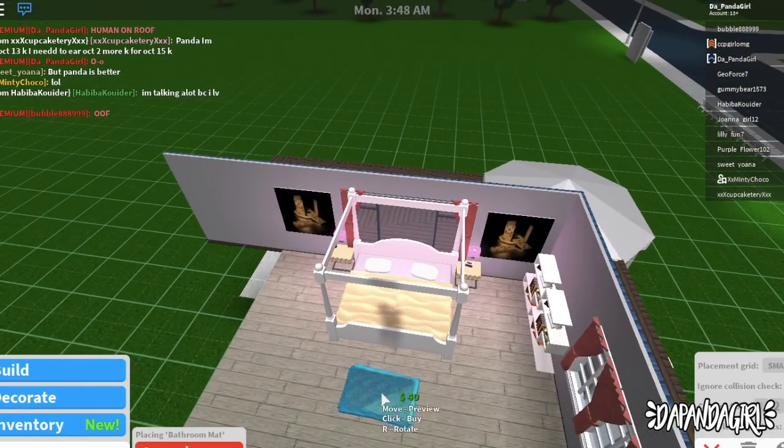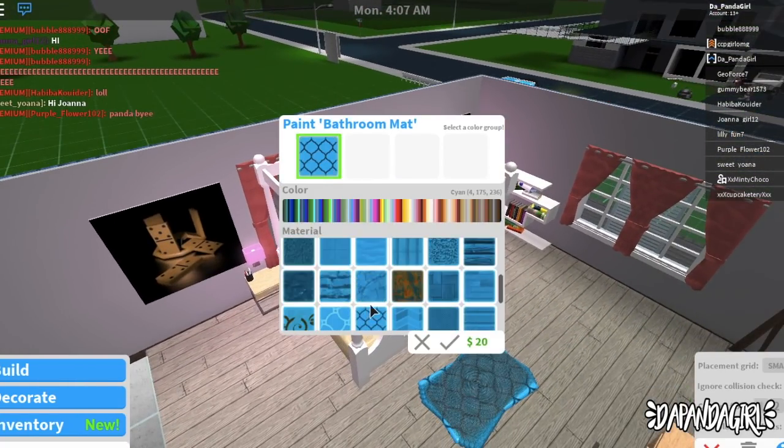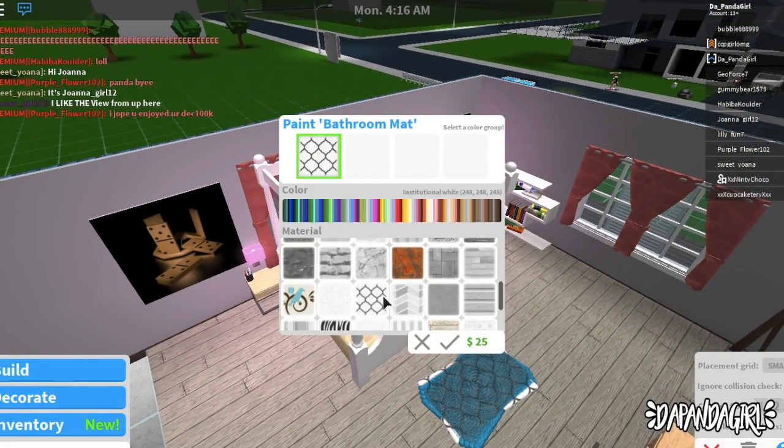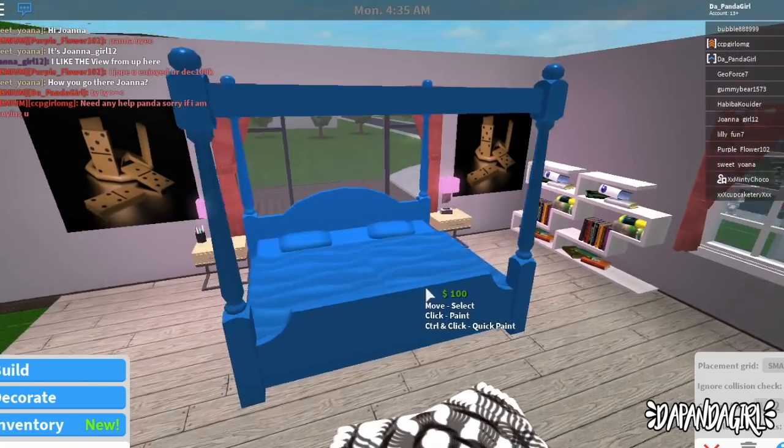Take a look at that. She's watching me build this bedroom and her shadow is right on top of the bed. I also got this carpet idea from my sibling, so all credits to them because I absolutely love it.